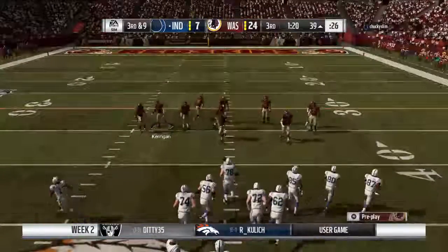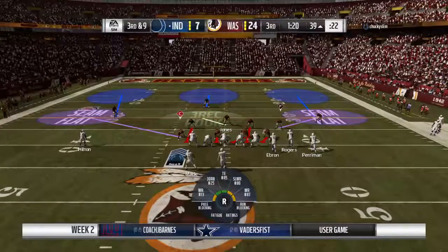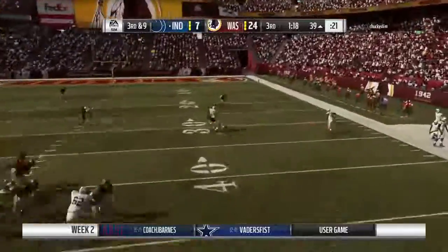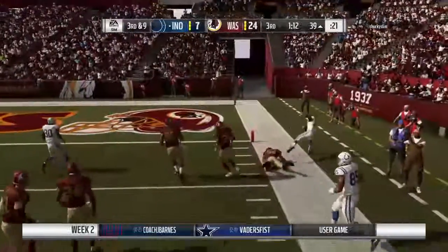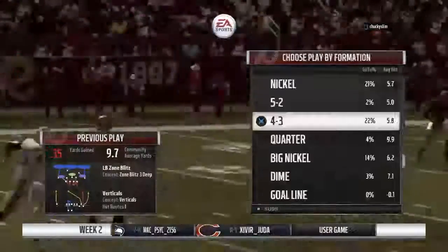The Colts on 3rd down. They've hit it 50%, 3 of 6 to this point. This is 3rd and 9. From the gun, here's Luck. That is caught. It's Perriman. Oh, and now he bowls him over. They're able to convert on 3rd down, and that sets up a 1st and goal.